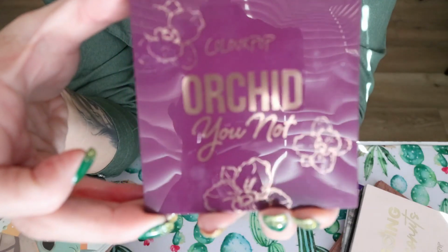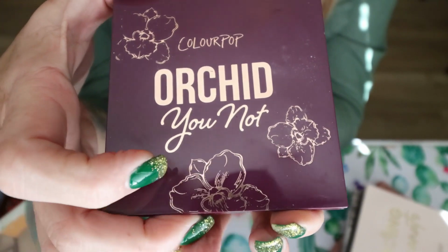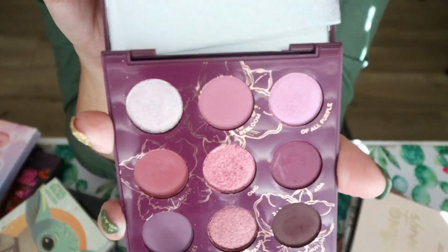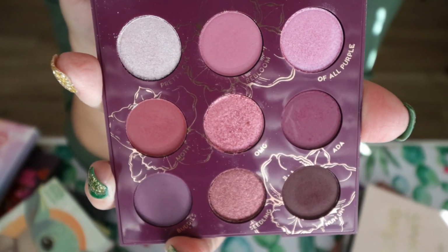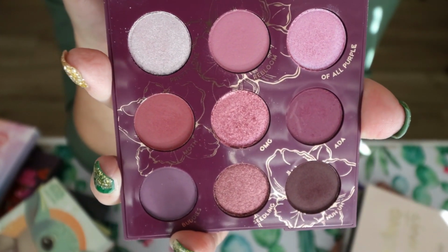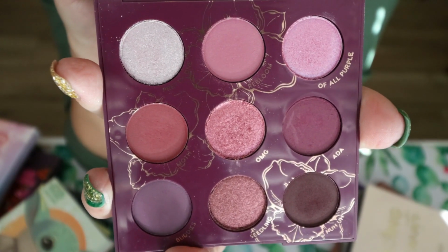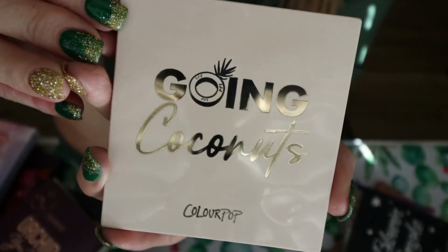I do have a couple of their plastic 9-pan palettes. I did only keep the ones that I really like. And this is the Orchid Unite. You guys, I haven't even used this. I bought this palette because I've heard it's amazing and I haven't used it. So this needs to go on my vanity so that it can get used in the next couple of days. Next is Going Coconuts.